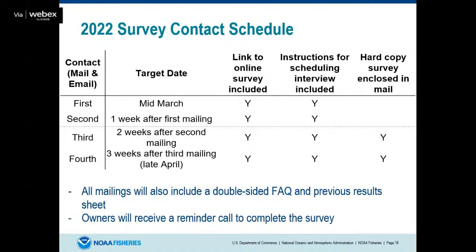This is our contact schedule. So we're looking to start our mailings and emails in mid-March, and we will solicit participation over the course of 7 weeks and end in late April. Each of our letters and emails will contain a link to the online survey version. And this is really to get folks to take the survey online. We're encouraging it because it increases the data quality, and it also offers skip logic within the online survey, so it just makes it easier for folks to respond. However, we also are offering the opportunity to schedule an interview at any point over the course of the implementation as well.